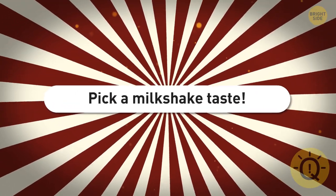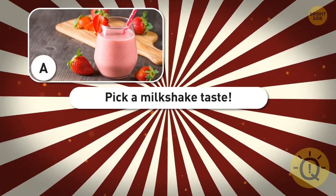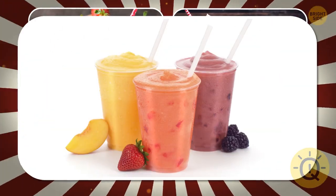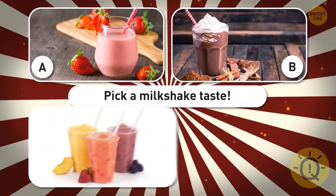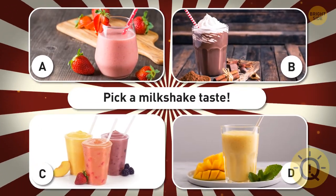Pick a milkshake taste. A. Make it a strawberry one with cookies and sprinkles on top. B. Chocolate for life, with more chocolate on top. C. I prefer smoothies to milkshakes, sorry. D. How about some exotic taste? Mango!